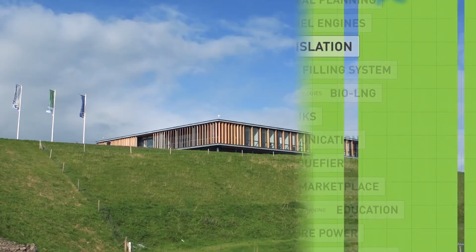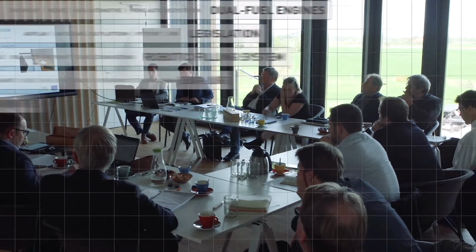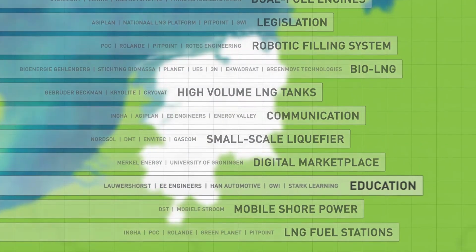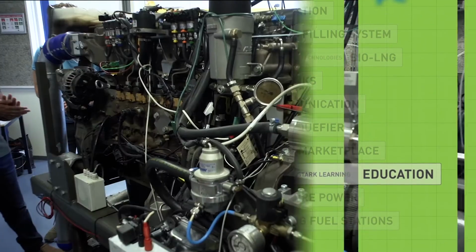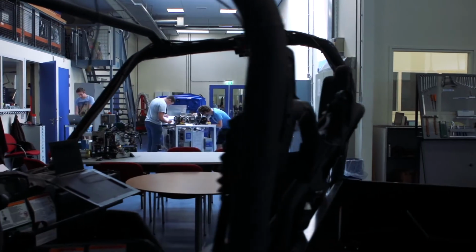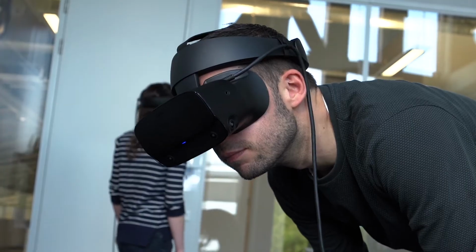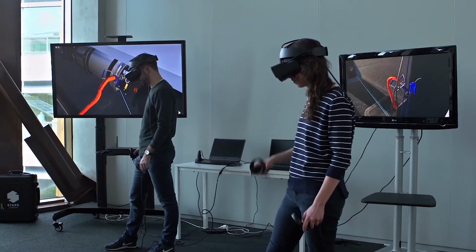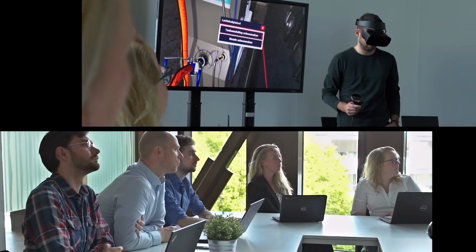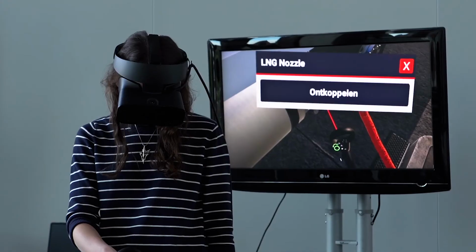LNG Pilots is working to achieve harmonization of legislation in Germany and the Netherlands to facilitate the introduction of LNG. These new developments also result in a demand for training and the transfer of knowledge on working safely with LNG. Therefore, this project includes the development of a range of training concepts, including driver training for LNG truck drivers.